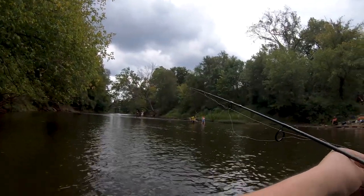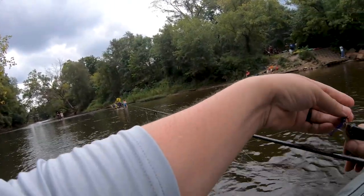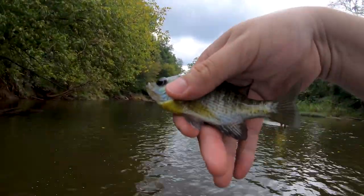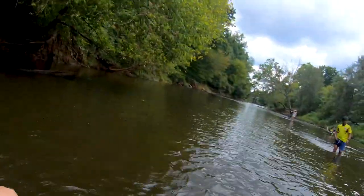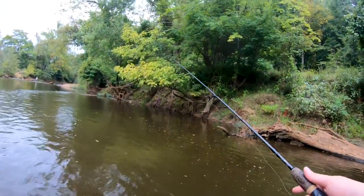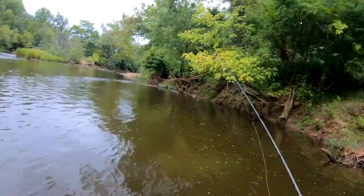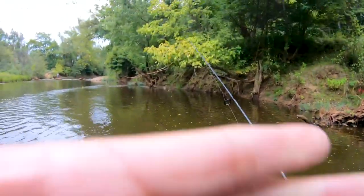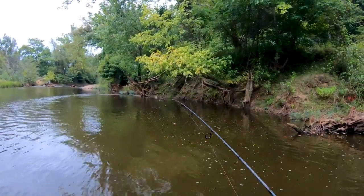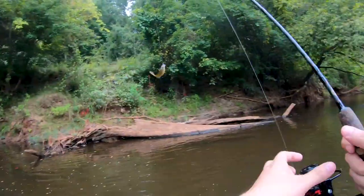Yeah, I got another one. Little guy again. See if we can get something with some size on him. There's definitely fish. Something is hitting it repeatedly. Got another one. Bang.